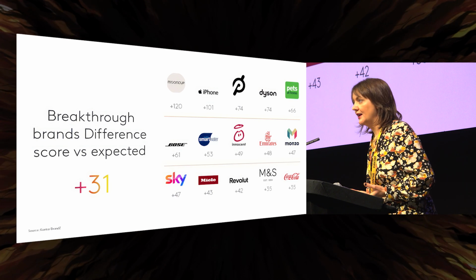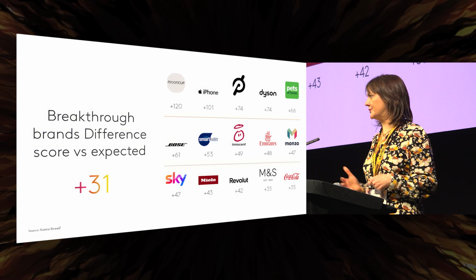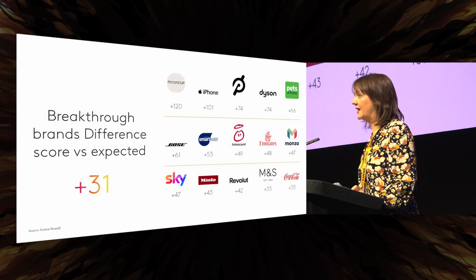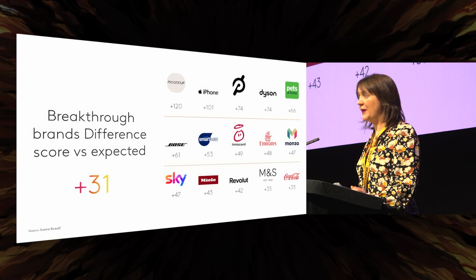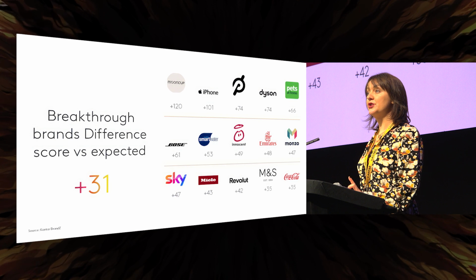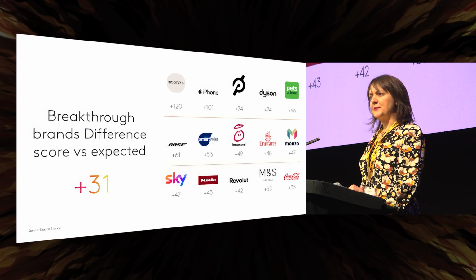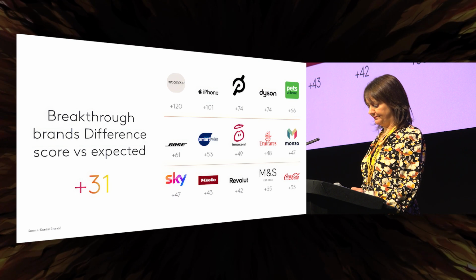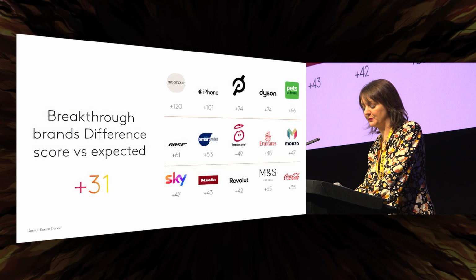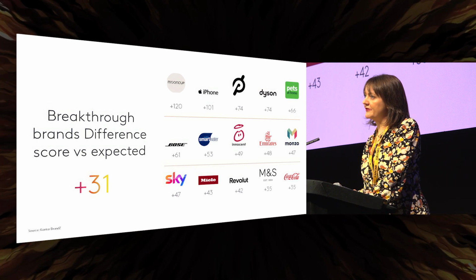And so yes, you've got your disruptors. You've got your Moon Cups, your Monzos, your Revolutes. But look again. M&S in grocery retail. Sky, Pets at Home. These are well-known, familiar, mature brands. So you're feeling perhaps a little more upbeat. Bouncing back and creating breakthrough growth for mature brands is possible. And we know that it's excess difference that separates the wheat from the chaff.